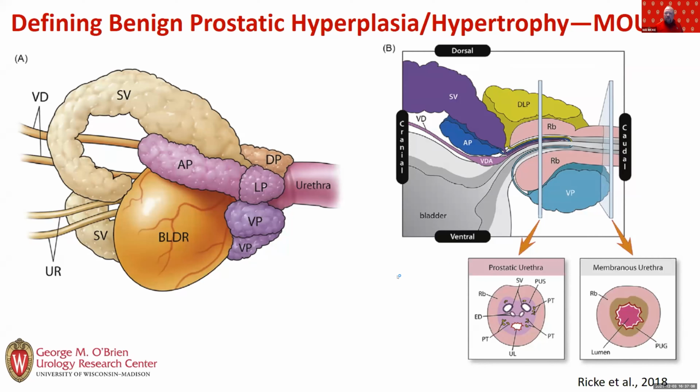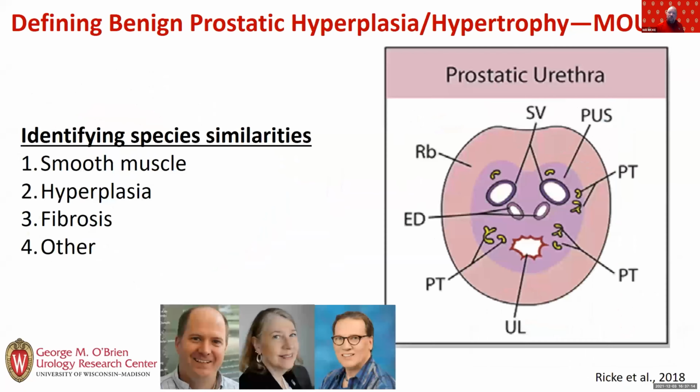And so that's where I think we need to look, and we've published on this a number of times. And that's the part from a basic science approach we need to really, I think, get at. So ultimately, when we translate it back to the human, we have to make sure that are things happening in this region or in the prostatic lobes, is this going to be important? Is this what's happening in the human?